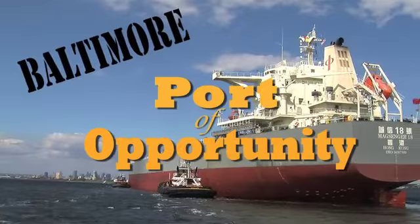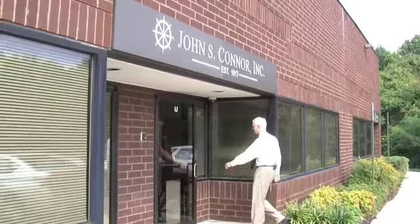A critical link in port operations that you won't find on the waterfront, surprisingly, are the customs brokers and the freight forwarders. In the early days of the port, they were located near the customs house in Baltimore City for ease of operation. But technology has changed all of that. Now you'll find one of the oldest, the John S. Connor Company, headquartered near BWI.